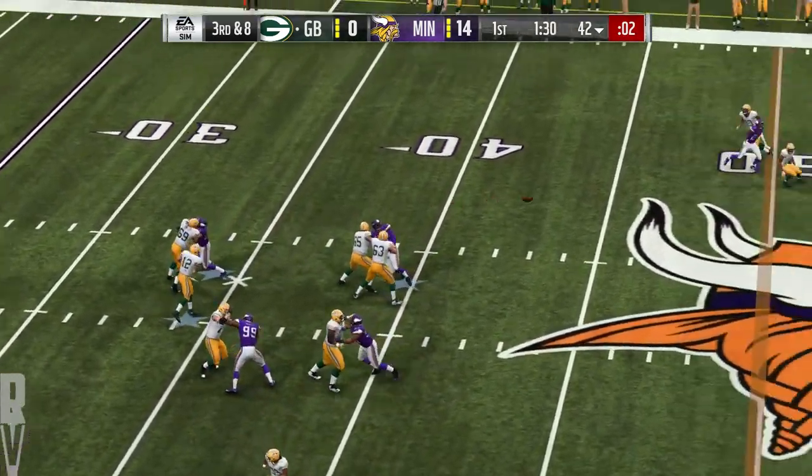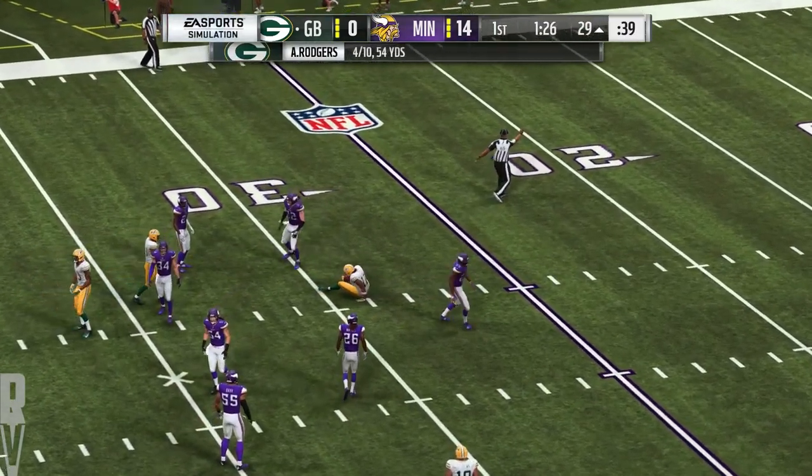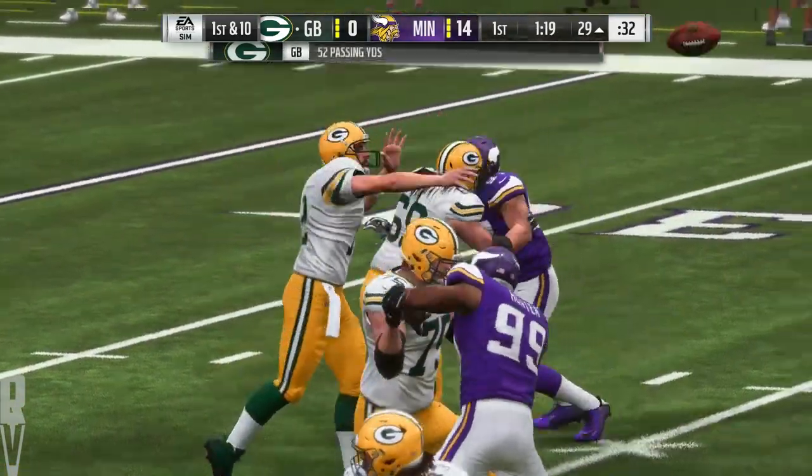To throw on 3rd down. Rodgers, he's got Adams on the hookup. And he'll go down, but not before getting this inside the 30. That one goes for 29 yards on 3rd down.